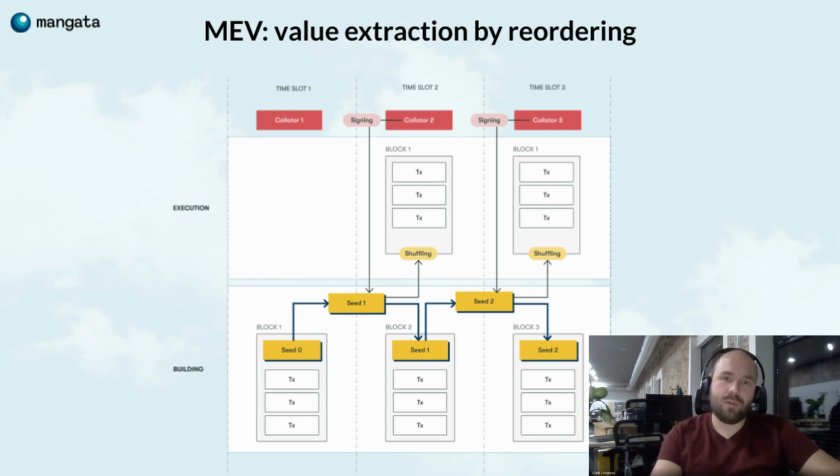They are forced to use their private key, and they cannot disclose it, because disclosing the private key means your funds will instantly disappear. So they cannot disclose it, and we have to use it to produce the shuffling seed for the block they get. So basically, even collator 2, who executes the block, doesn't have control over the execution order of transactions. Thus, effectively, transactions are shuffled, and the seed created by collator 2 is passed to the next block for the next collator to pick it, to sign it, to shuffle transactions, execute those, and move on.